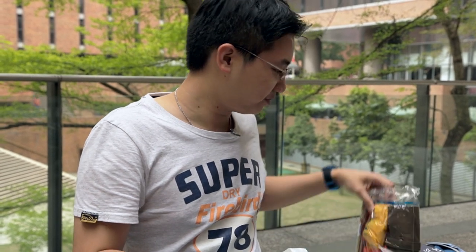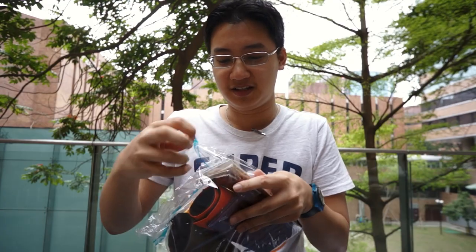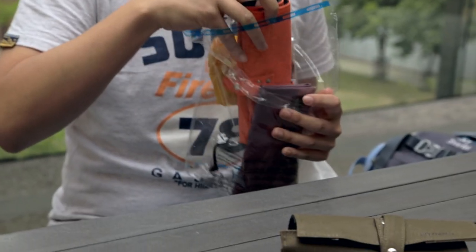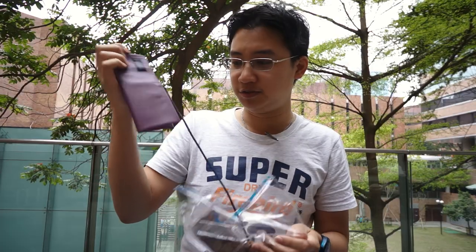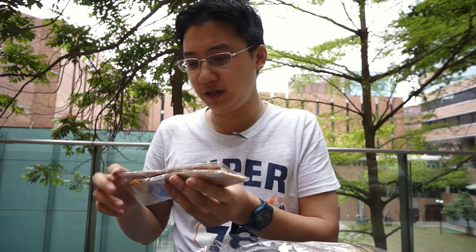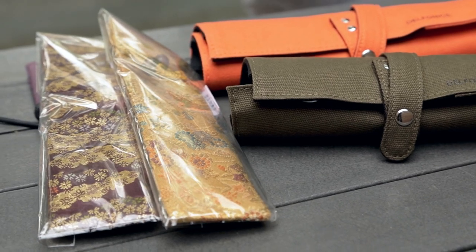Anyway, so, still not talking about pens yet. From Japan, I have a Delphonics roll, another Delphonics roll, some strange brand that's also a roll. I also bought two of the Nakaya kimonos. These are standard pricing from Itoya.